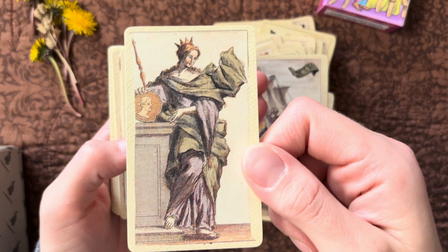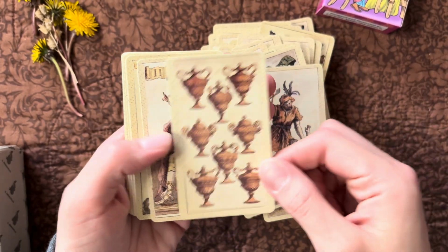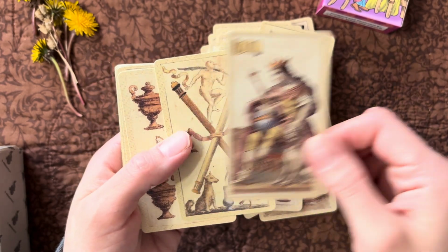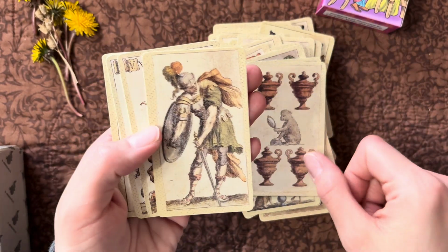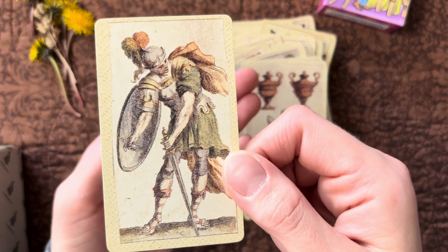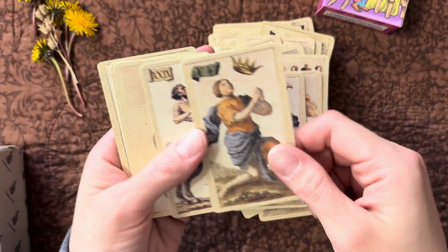This is another favorite card of mine. Queen of Pentacles. That's my court card. I love the colors in this card. This one too. It's very soft.